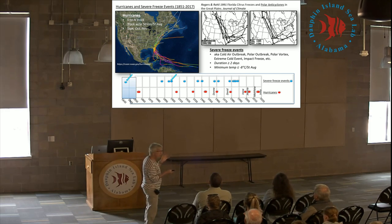So these things have been happening for a very long time. And there's no correlation that I can see, no relationship between there's a freeze event when there's a hurricane, you know. And we have predictions about hurricanes with respect to climate warming. But do we have predictions about freeze events with climate warming?